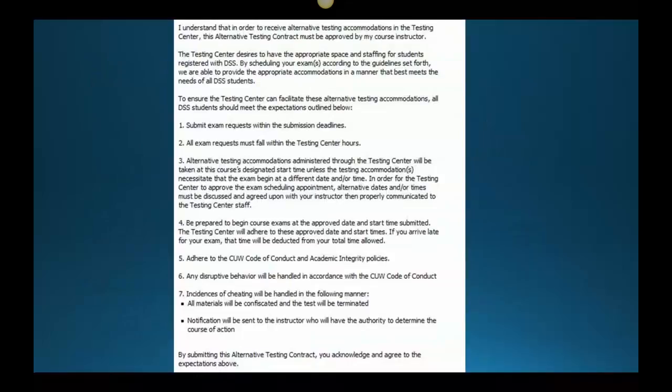Here is a copy of what the student needs to review before they're able to sign up for their test. At the bottom of this contract for the student, they have to type in their name and acknowledge that they have read through these policies and procedures before they're able to sign up for their exams.